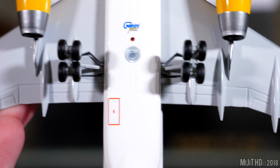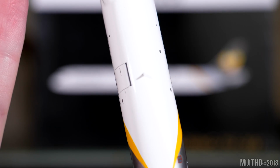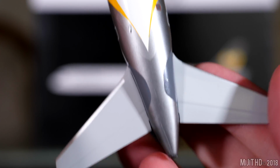I'm just wondering if the light is okay, because the focus just doesn't seem to be wanting to do it a lot of the time. Alright, antenna, another antenna, and then horizontal stabilizers.